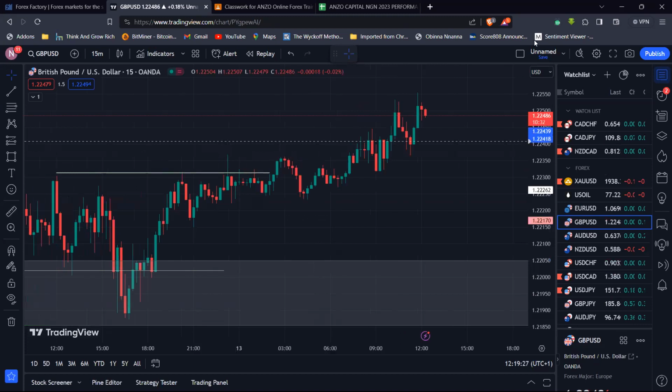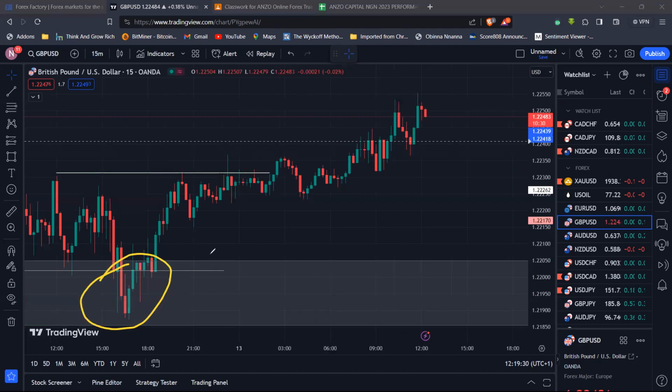So just quickly following price, from this area we began to make breaks to the top side: higher highs and higher lows, and higher highs and higher lows and higher highs. So this is the most recent low, right? That was formed based on this 15-minute time frame.